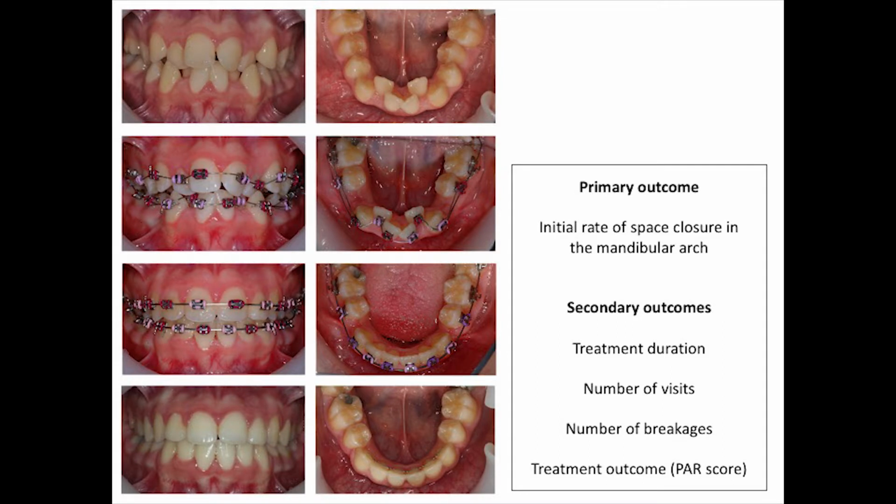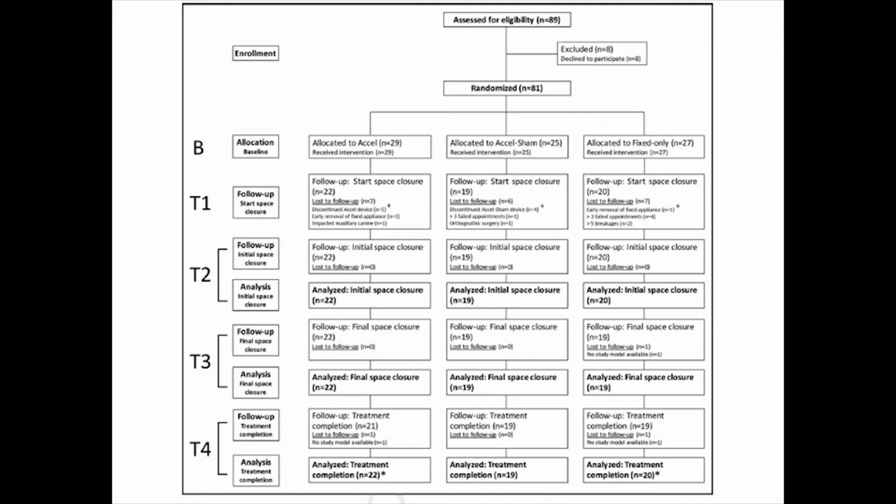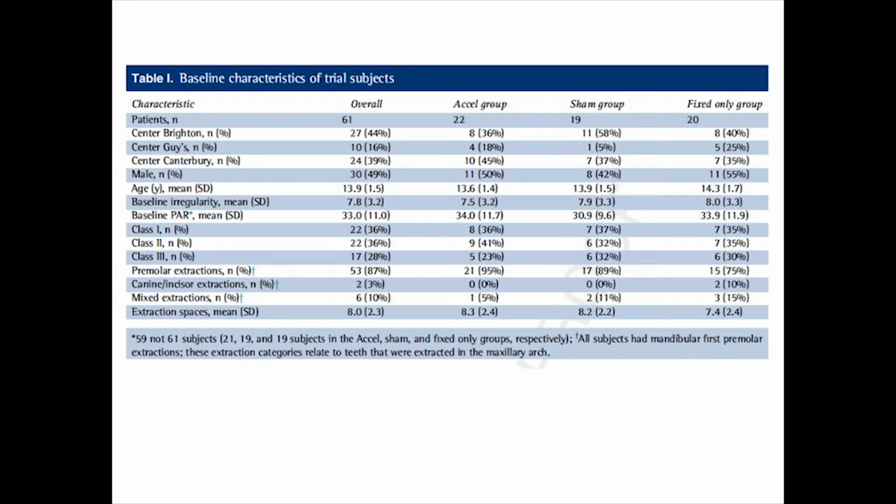The primary outcome for this arm of the trial was initial rate of space closure in the mandibular arch, while secondary outcomes included overall treatment duration, number of visits, appliance breakages and treatment outcome assessed using PAR scoring. A total of 81 subjects with a mean age of 14.1 years were randomised, with 29 allocated to the Accellident group, 25 to the sham device and 27 to the fixed appliances only. At the final completion of treatment, 20 subjects had been lost to follow-up. There were no significant differences in baseline characteristics between randomised groups.